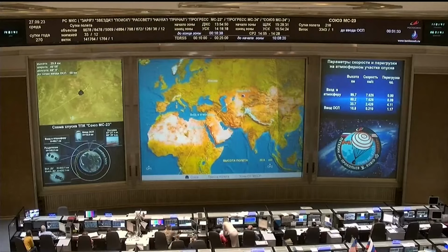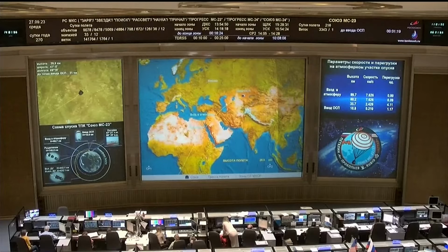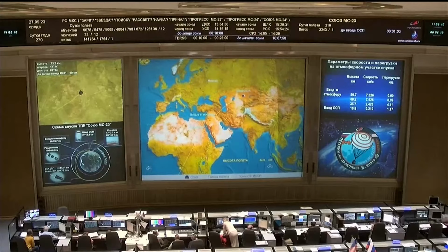Sergei Prokopyev, the Soyuz commander, reporting that everything is in great shape on board the Soyuz. The crew experiencing those maximum G loads, but they are through the plasma regime as we stand by just over a minute from now for chute deploy. Notable, and G load is decreasing. Good communication now being received from the Soyuz MS-23.